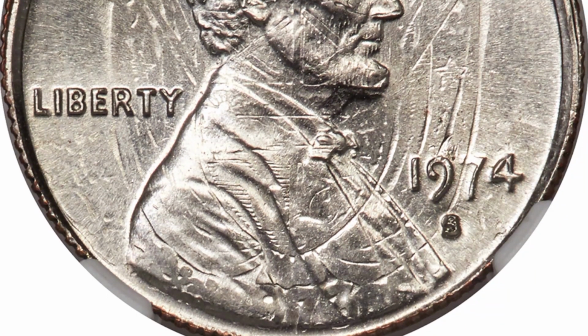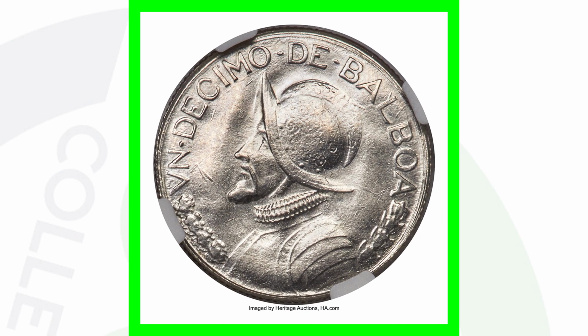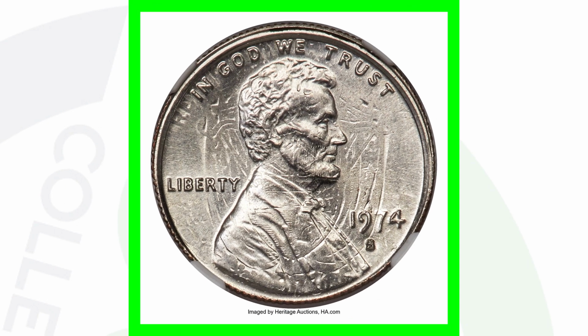This is the design of the Panama coin. This is the reverse of the coin. You can actually see the whole obverse of the Panama coin and the obverse of the Lincoln cent. And on the Lincoln cent design, you see the reverse of the Panama coin. I know, kind of confusing, right?